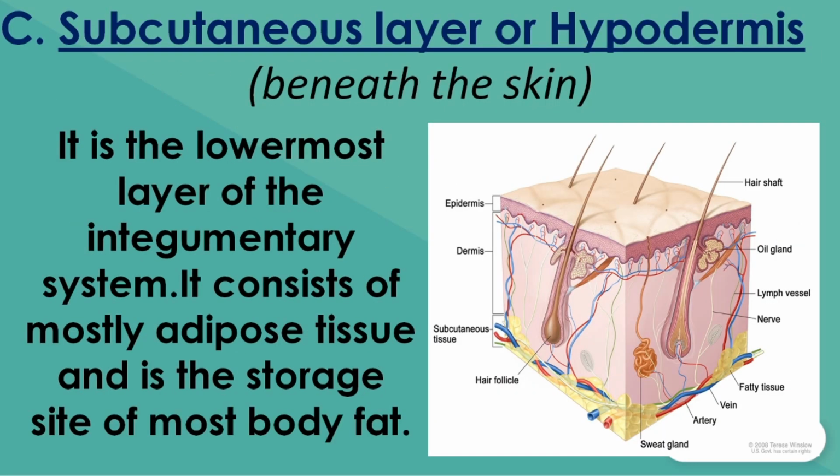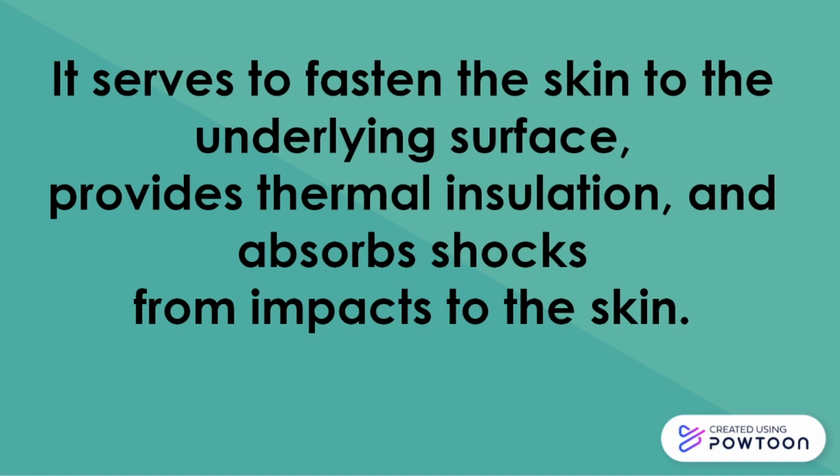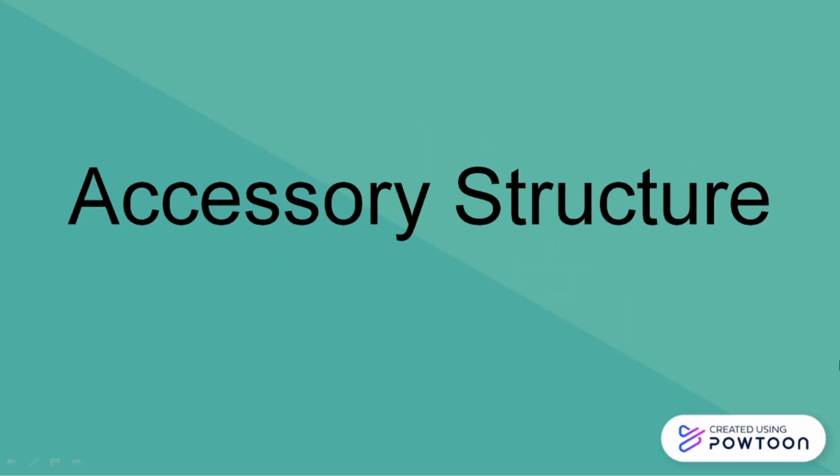Subcutaneous layer, or the hypodermis, meaning beneath the skin. It is the lowermost layer of the integumentary system. It consists of mostly adipose tissue and is the storage site of most body fat. It serves to fasten the skin to the underlying surface, provides thermal insulation, and absorbs shocks from impacts to the skin.